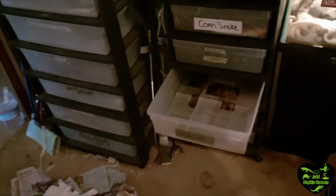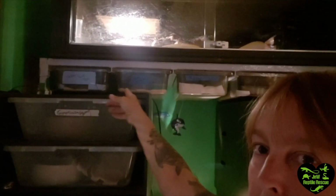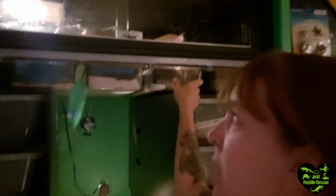So let me grab this and I'm going to show you. I've actually almost completed these two racks. Oh crap, got my hand in the way again. You can see I'm working on this one. See all my garbage on the floor. I've already done this one over here actually. So everybody in this rack has been done and cleaned. And all of these are the small little guys. These are small snakes. These guys have been done.